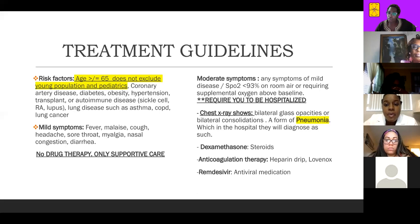A lot of people rush to the hospital. "Oh, I got COVID. I think I got COVID." And then the ER is flooded with patients. What does that mean? That means that we cannot admit everybody that has COVID. Why? Because the hospital needs to have a certain percentage of open beds for emergencies and non-emergency situations.